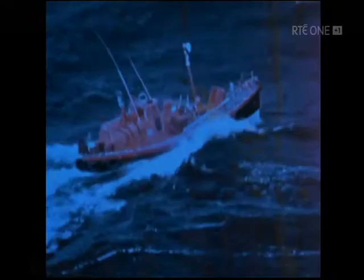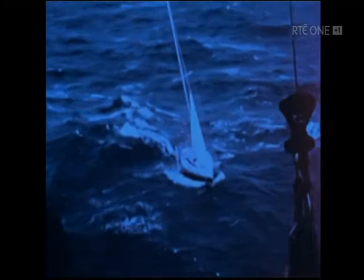It was a total confusion, the whole episode was. And around 6 o'clock, a massive rescue operation got underway. The area was vast. Once this happened, you were looking at around 20,000 square miles of ocean. So finding someone in it was touch and go.